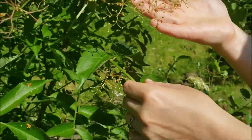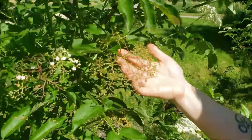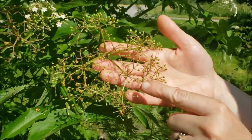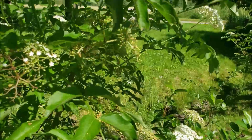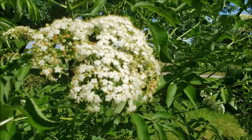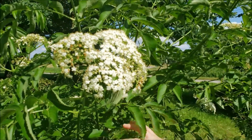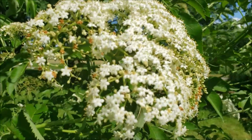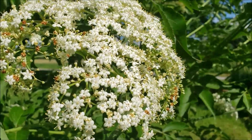Now this one here, you can already see that there are berries starting to form. So it was in flower, like this one here. It's been pollinated and now the berries will form. And so what happens is these will fill with these beautiful black berries because we're growing Sambucus canadensis, which is Canada or American elder.